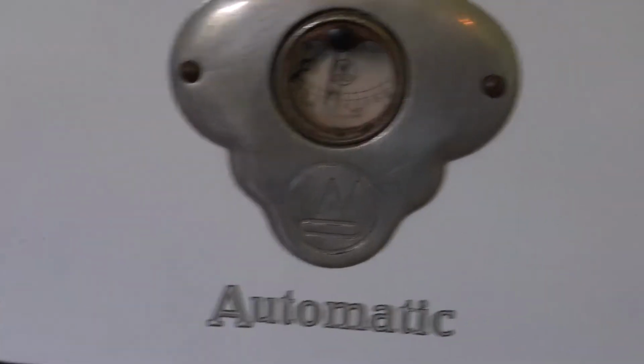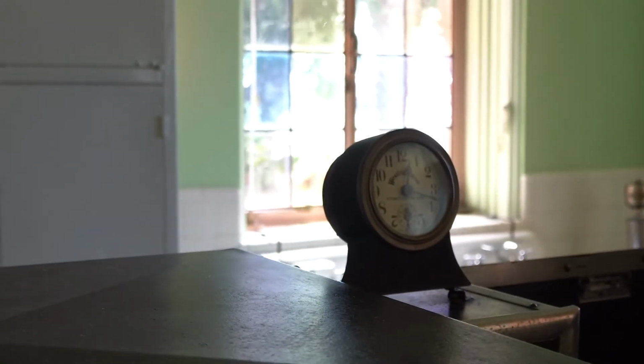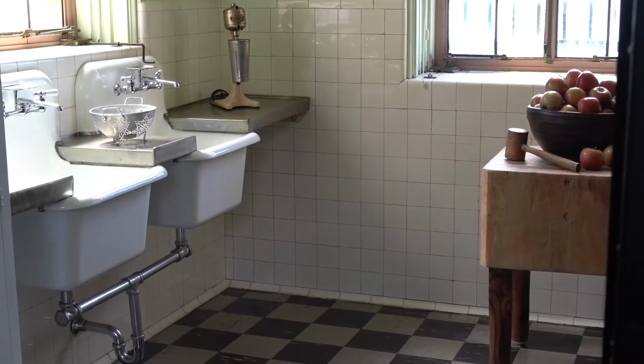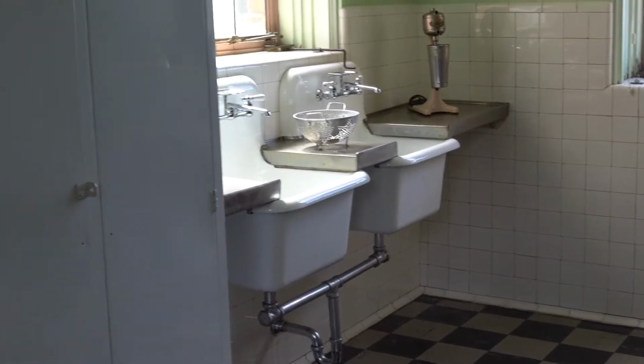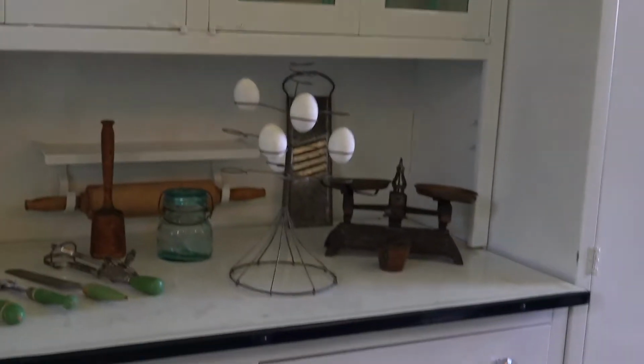There's a Westinghouse oven. Now going back to it, you can see where it shows you the temperature by this gauge here. And it's a clock and a timer. Coffee grinder. Little milkshake mixer back there. Couple sinks, pantry, glasses, little flower container, all kinds of neat stuff.